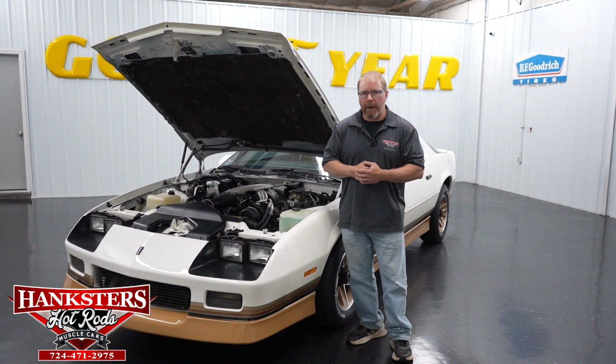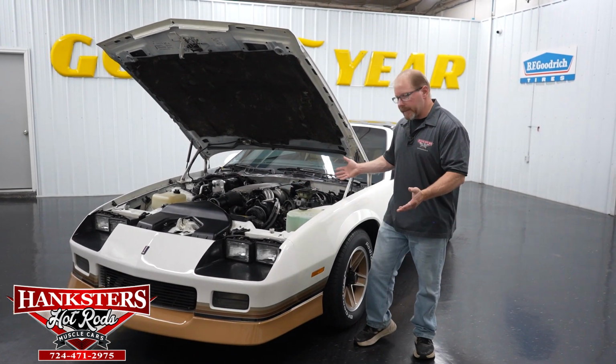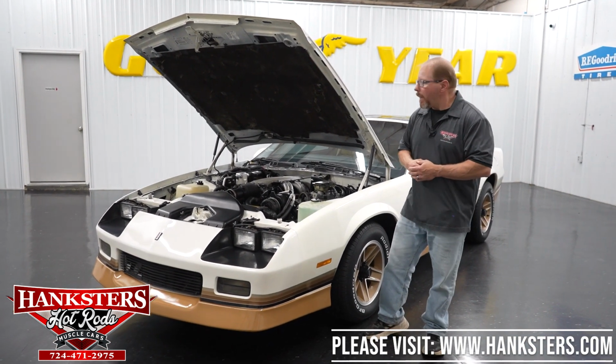It's not going to over rev or anything like that whatsoever. So good all around car. And like I said, you could tell from the condition, this car was taken care of very, very well.